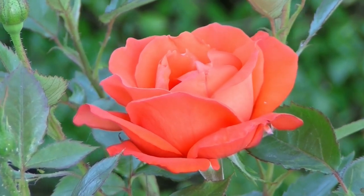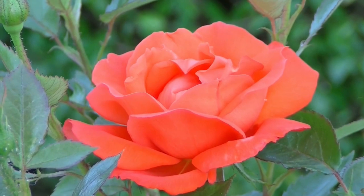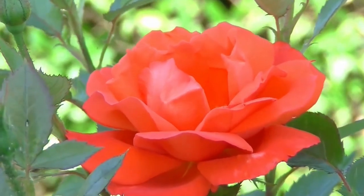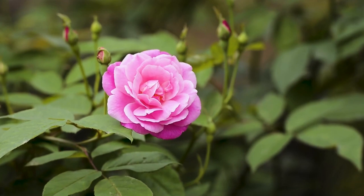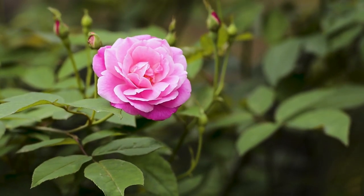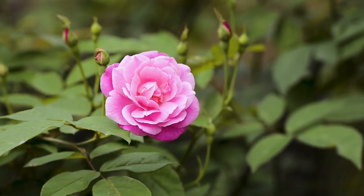Exploring the beauty of springtime rose gardens. Taking a tour of a rose garden is a great opportunity to appreciate the brilliant colors and regeneration of springtime.